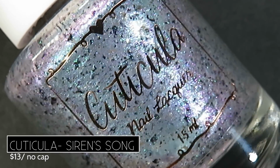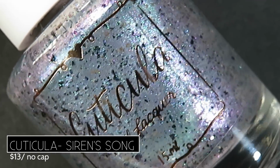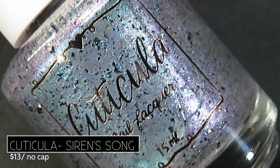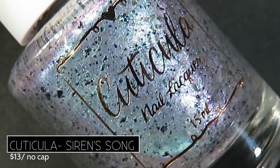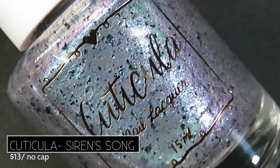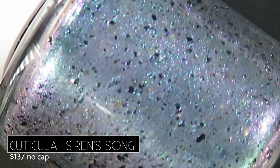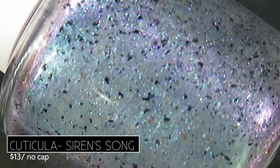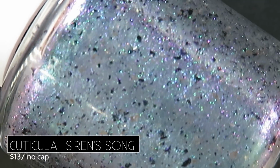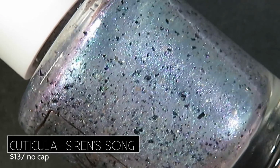Cuticula's polish offering for this month is called Siren Song, and it's described as being a purple to blue to green to lilac shifting shimmery base with black flakes and shiny silver metallic flakes sprinkled in. It's going to retail for $13 and there will be no cap. So this one is super ethereal and mystical. I love the flakes in here. The silver ones are a little bit more subtle with that shimmery light colored base, and then the black flakes are a little bit more punchy, but they're very delicate and dainty, which I like.